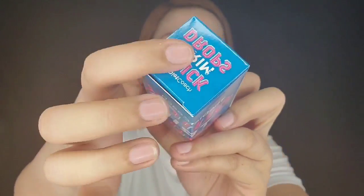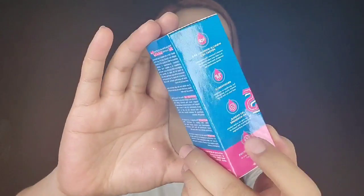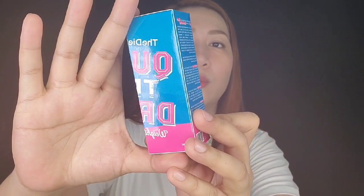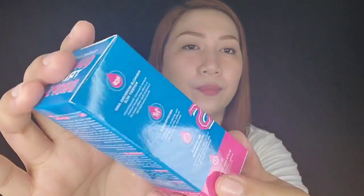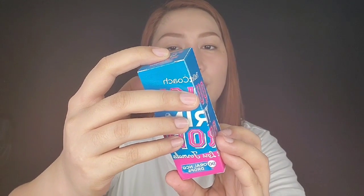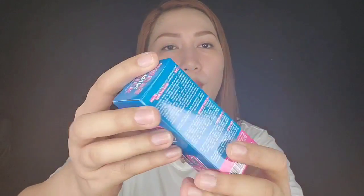And sa taas, nakalagay lang din yung kanyang logo na Quick Trim Drops. And dito sa gilid, nakalagay yung HCG Miracle Working and Potent HCG. Ayan. And sa kabila is yung kanyang ingredients, indication, suggested use, and warning. And meron din siyang manufacturing date and expiry date. So, buksan na natin siya.